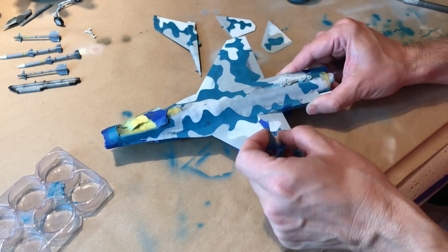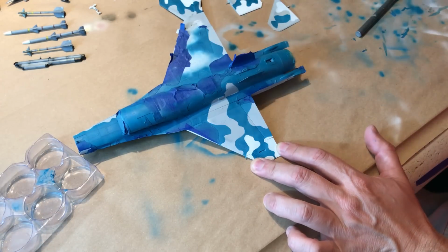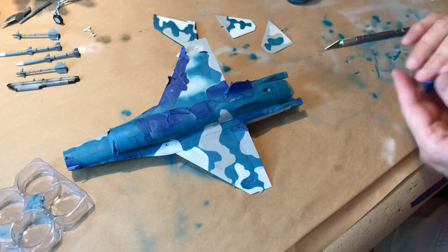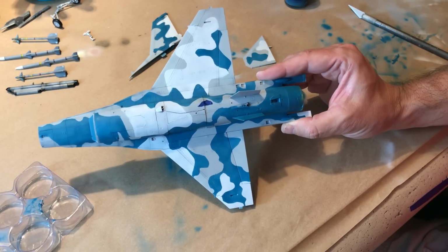All in all, my approach came out with some decent results. It will only require a few minor touch-ups. And here are views of the bottom and top.